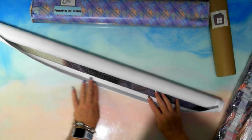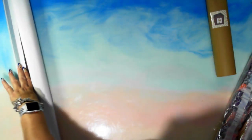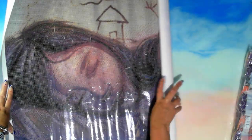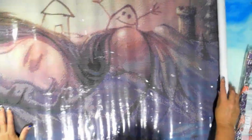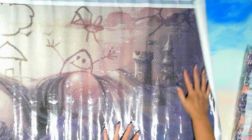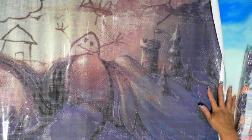And slide that off. There's the top. Let's move that to the side. Okay. Look at this. Isn't this sweet? Maybe I'll get a granddaughter one day. And it keeps going and going and going. That light is just in the wrong spot to really show it properly. There we go.